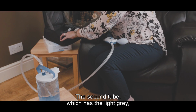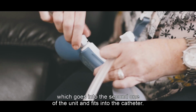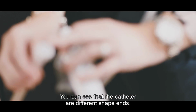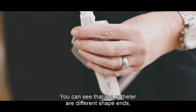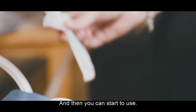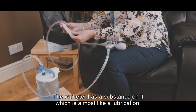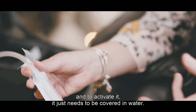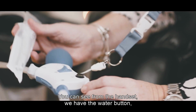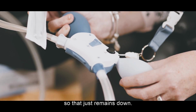And then we have the dark blue, as we see, goes in there. The second tube, which has the light grey, goes into the second one of the unit and fits into the catheter. You can see that the catheter ends are different shapes, and quite conveniently fit straight into there. And then you can start to use the catheter. It has a substance on it which is almost like a lubrication, and to activate it, it just needs to be covered in water.